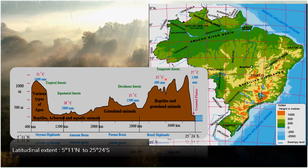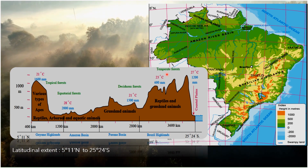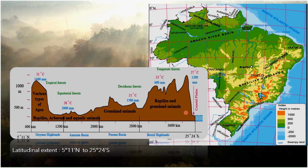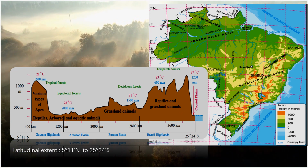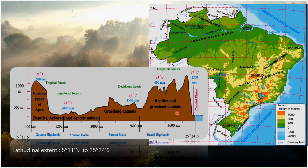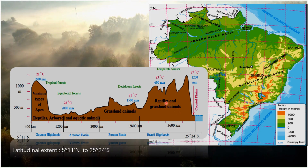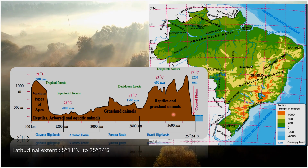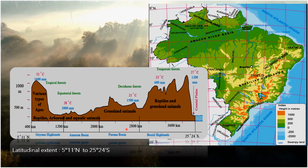The average temperature is 23 degrees Celsius, and the type of forest found here is the temperate forest, or the Atlantic forest, where the grasses are short and there are no trees. The animals found in this region are reptiles and grassland animals, which are giraffes, elephants, squirrels, tigers, etc. Then we move on to the Paraná, Paraguay.